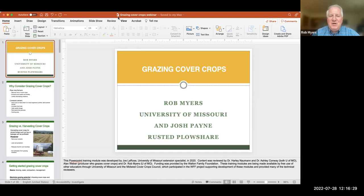And Josh has worked with cover crops for quite a few years now in a no-till operation on their farm, has done grain crops, but has kind of moved more heavily towards the livestock side of things. So what we're going to do today is I'm going to kick things off with some initial background material on grazing cover crops. And then Josh will take over and do the second half of the presentation, sharing some of his experience. And we'll have some time at the end for questions and discussion.